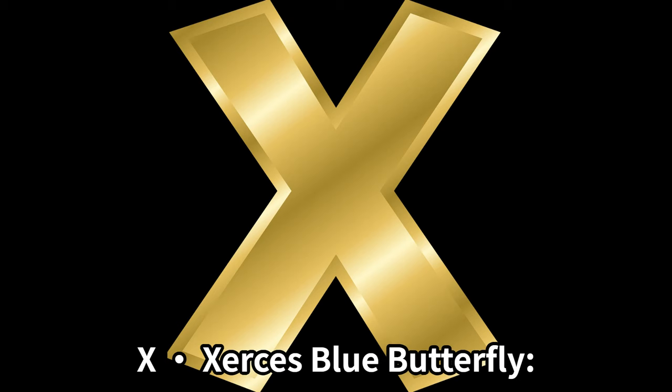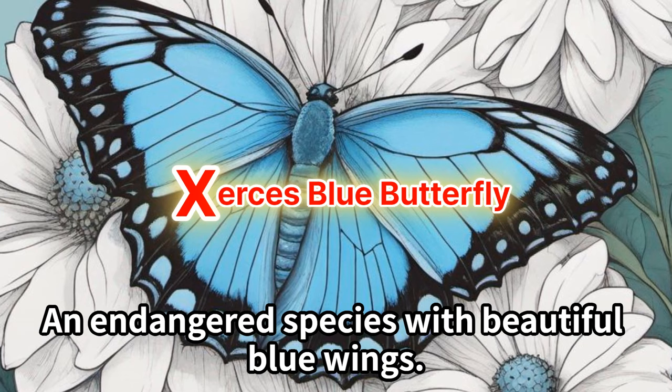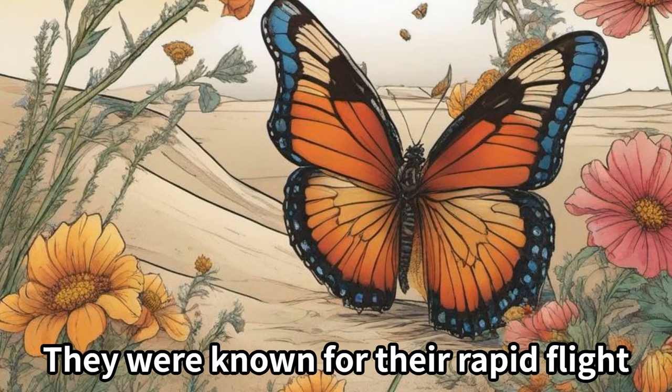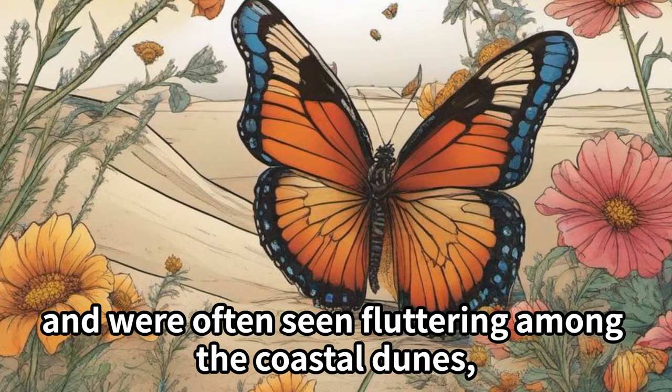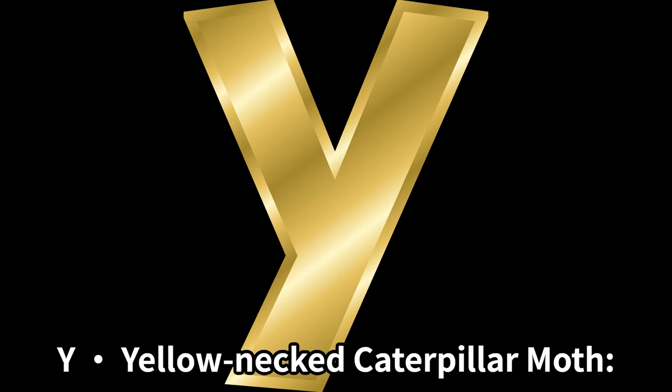Xerces blue butterfly. An endangered species with beautiful blue wings. These butterflies were small in size, with a wingspan of about 2.5 centimeters, 1 inch. They were known for their rapid flight and were often seen fluttering among the coastal dunes, feeding on nectar from various wildflowers.